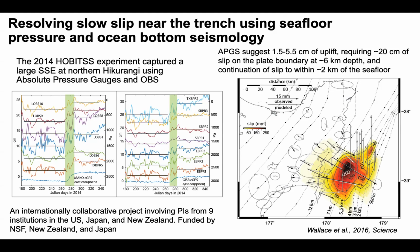One of the interesting things is the slip seems to wrap around two of these seamounts that are being subducted. They're essentially now completely buried underneath the wedge of sediment above it. It seems the seamounts are acting like an anchor. Slow slip events are not slipping in those regions.